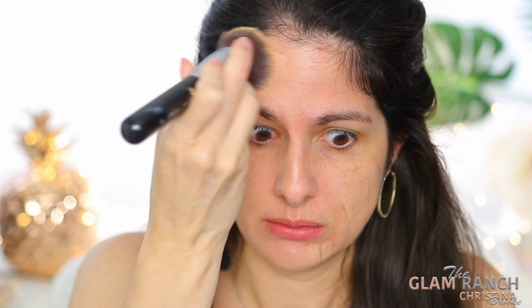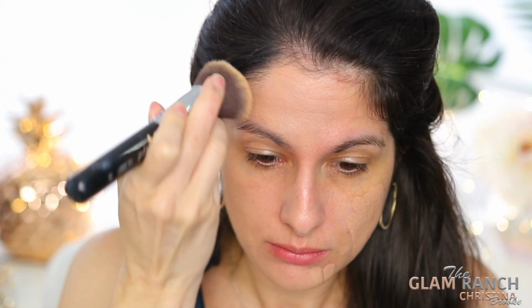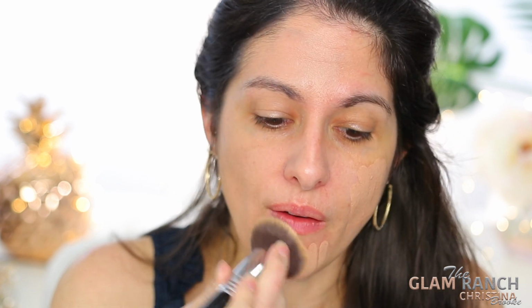and I actually felt like I was kind of distorting this poor thing because I was pressing too hard, and I was like, why don't you just do this lighter, Christina? It's not gripping on your face, you know? So I went ahead and did it lighter, and it was working a lot better that way. So I used my F80 from Sigma to blend it out on this side, and then on the other side I kind of patted it in with a sponge.